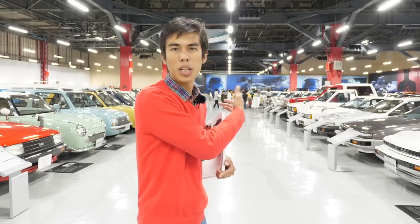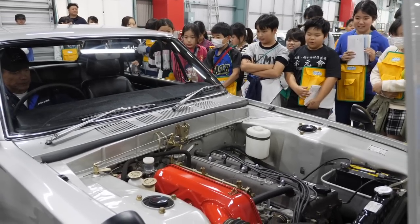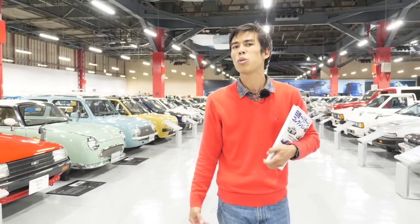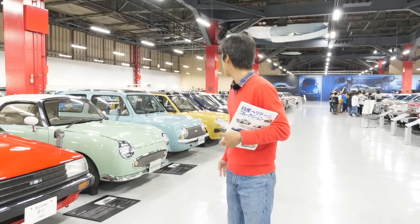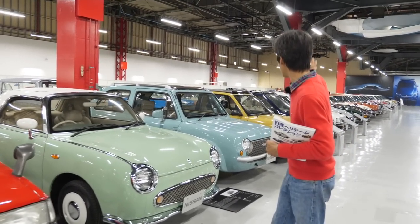We've got primary school kids coming here on an excursion to learn more about their country's premier automakers, culture and history. That's a really nice thing, you know? Kids are learning about the history of cars, and maybe it influences them to become car engineers in the future, or mechanics, you know?